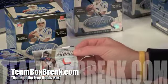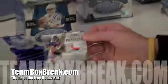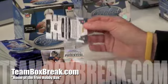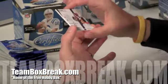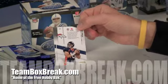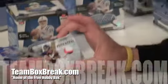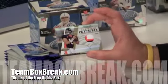But maybe a Tim Tebow will do. Maybe a Tim Tebow triple color prime patch. Certified potential. Wow. That is numbered 11 of 50. 11 of 50. That's sick. Who had the Broncos again? Denver Broncos. Ted Hammer 17. Could end up being the hit of the case right there.